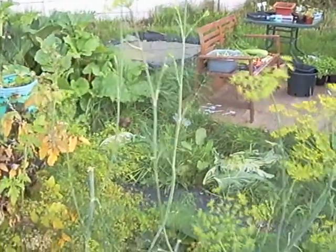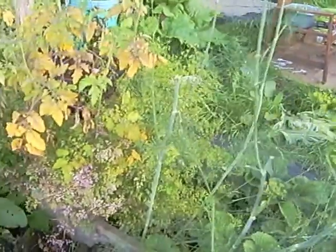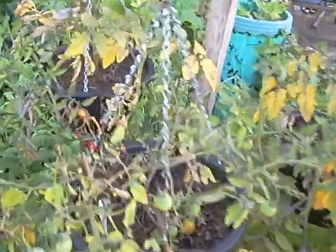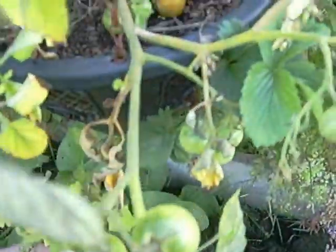I'm going to trim the yellow flowers off that and then start harvesting the fronds. Dry them, freeze them, and they'll be great. Underneath there, the pinky purpley leaves is chervil, doing great. In the hanging baskets, got quite a few tomatoes in there, I don't know if you can see that.